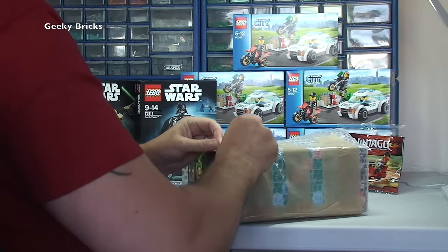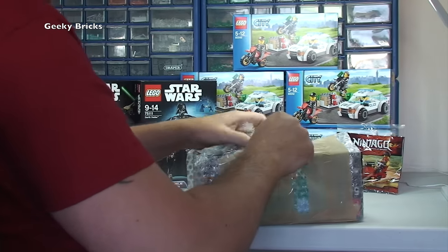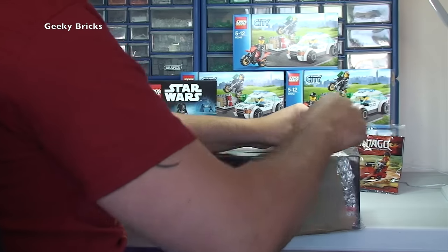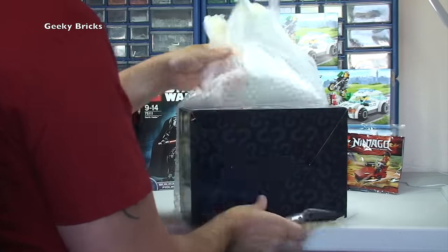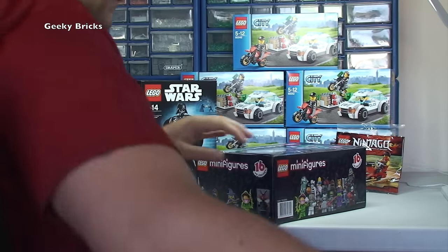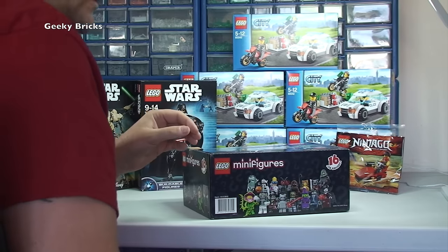Let's try. Don't show them this side. Yeah, no, I'm not going to show them the side, but they're going to see it any second. I'm going to get through the bubble wrap. Now! What was that? That's just some extra packaging to protect it.